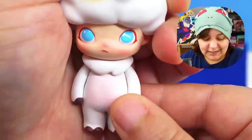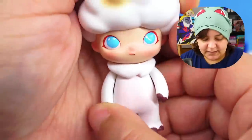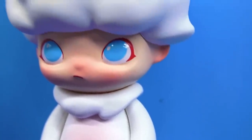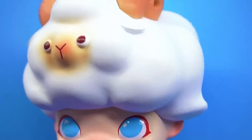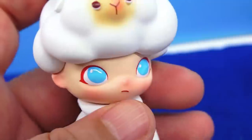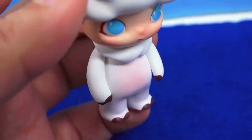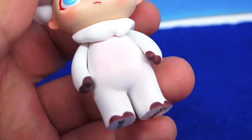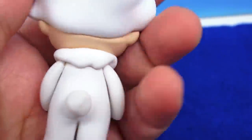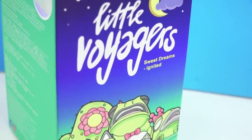For those of you wondering, it is slightly poseable. You can just move the hand, that's it, up and down. But as always, the Pop Mart figurines are absolutely beautiful. The shading, the coloring, and even the weight of the toy is not light and gross and plastic. It actually has some weight to it. I just absolutely love the shading and the color on this. You can tell it's not cheap. And this is the card for sheep. Very cute. Next we have Little Voyagers.